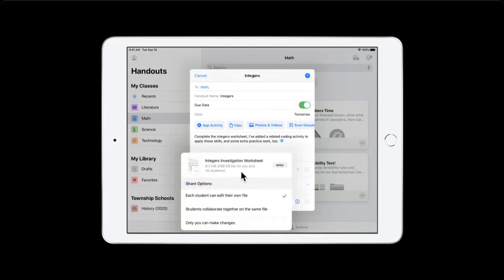Now, when Jess hits next, we're going to get an option here. This is a new feature as well. One of the requirements for Schoolwork is that students and teachers must have managed Apple IDs. Because they're leveraging the power of the managed Apple IDs, they get the options here for collaboration when we're talking about Pages, Numbers, and Keynote, what we call the iWork suite. We have the option, number one, to give each student their own copy of this file, something that they can edit and personalize and turn in that we could grade, as well as the option for students to collaborate together. So if we sent out, say, a presentation on Keynote, we wanted them to collaborate and build this together, this is a great opportunity to use that collaboration feature.